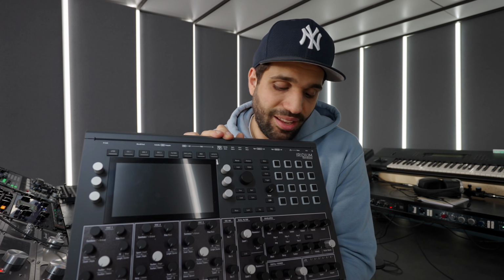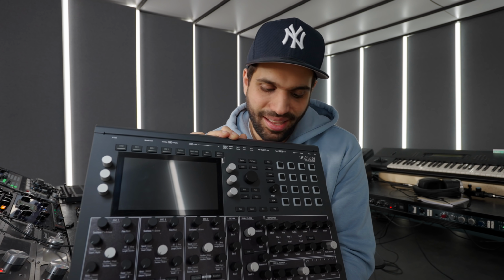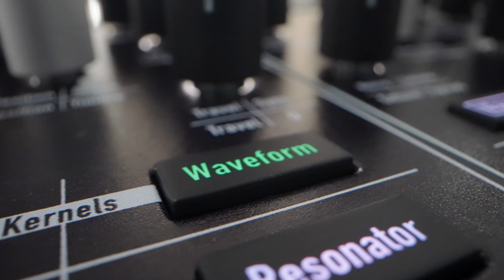This right here is by Waldorf, that's how you pronounce it in German. Iridium, a synthesizer that is 20 synthesizers in one, without being overly complicated as far as I know.